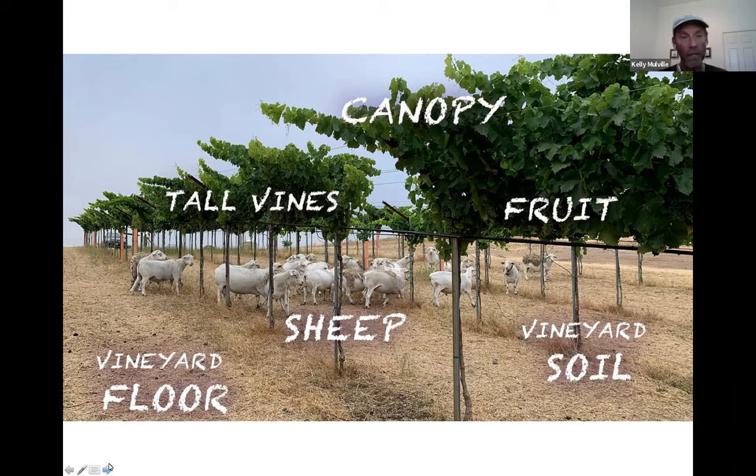And when we're first establishing and we can't have sheep in there because the vines are too small and they would eat them, we can mow that vineyard going both directions. You can see we're keeping that vineyard floor covered throughout the year. This is the middle of our dry season, but we've still got good cover. We have a canopy that partially shades the fruit and the vineyard. So about half the vineyard is in complete shade during the hottest time of the afternoon.